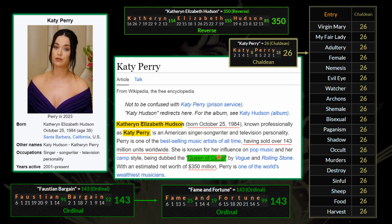She is known for her influence on pop music and her camp style, being dubbed the Queen of Camp by Vogue magazine and Rolling Stone magazine. With an estimated net worth of $350 million, Perry is one of the world's wealthiest musicians. So Catherine Elizabeth Hudson in the English reverse cipher sums to 350, matching her net worth in the Wikipedia page. Katy Perry in the Chaldean cipher sums to the lower number here, 26.